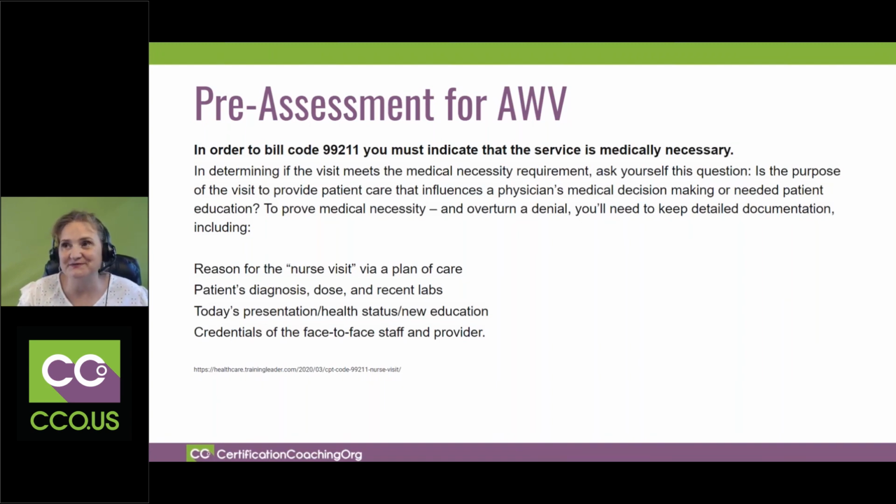Ask yourself this question. Is the purpose of the visit to provide patient care that influences a physician's medical decision making? Now, you think, well, you're filling out the paperwork. But are you providing patient care? No, you're filling out paperwork. Okay, that's not providing patient care. And is it needed for the patient's education? You could say, yes, we're filling out the history for the annual wellness visit. Isn't that part of education? No, it's not. What's the medical necessity?